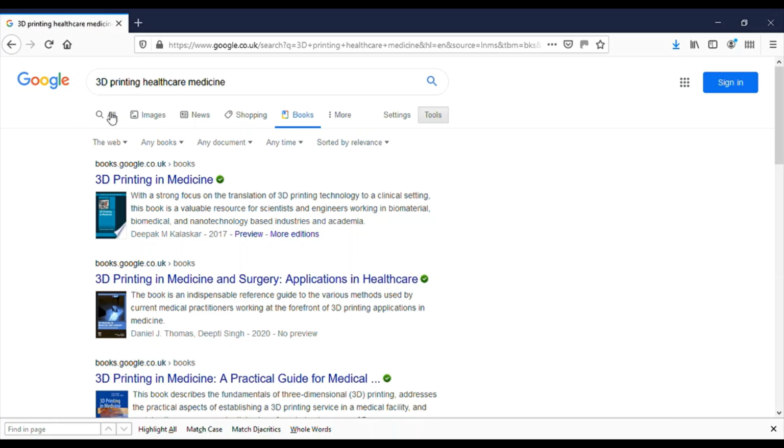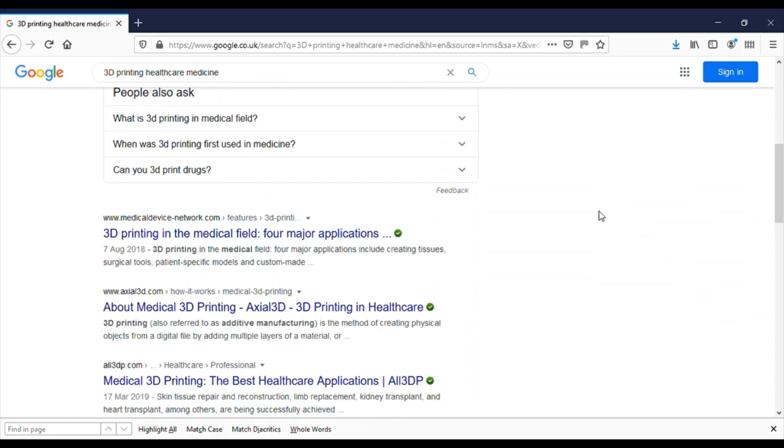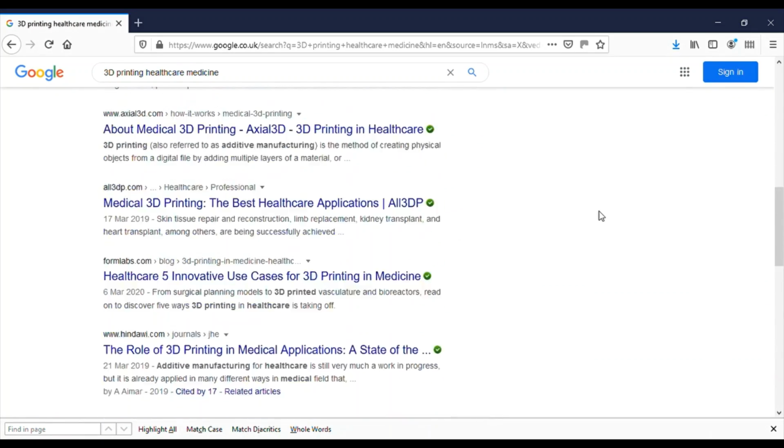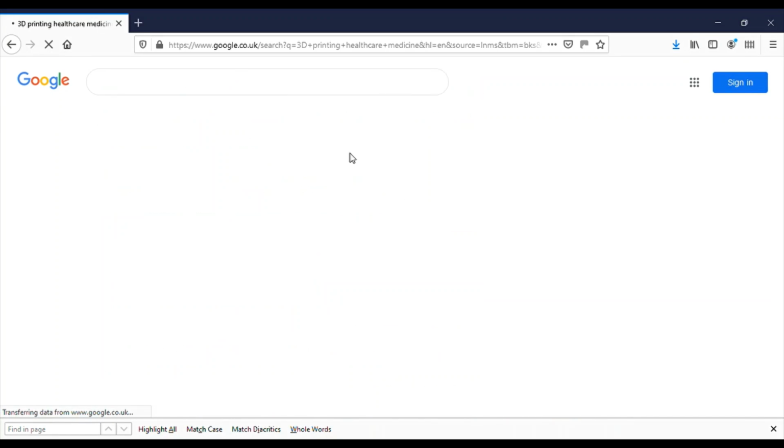So that should be available whenever you're searching. So if you're searching through Google and you're finding some useful things, but you think, oh, I'll just have a look at Google Books, you just click More and then Books.